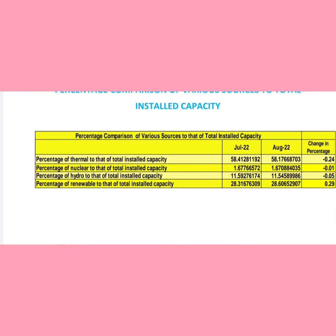Now time to do the comparison of various sources of total installed capacity. If you look at thermal and compare it with the previous month data, July 22 with August 22, you can see there is a decrease in the contribution of thermal, that has decreased by 0.24%. Similarly, nuclear has also decreased by 0.01, and hydro has changed by minus 0.05, whereas the renewable contribution has increased by 0.29.